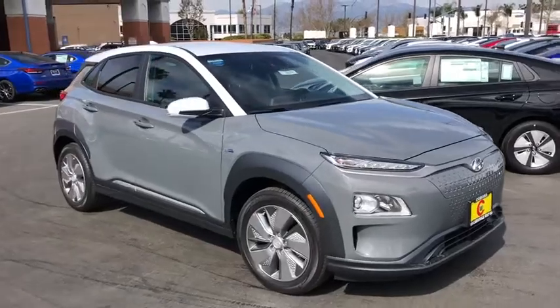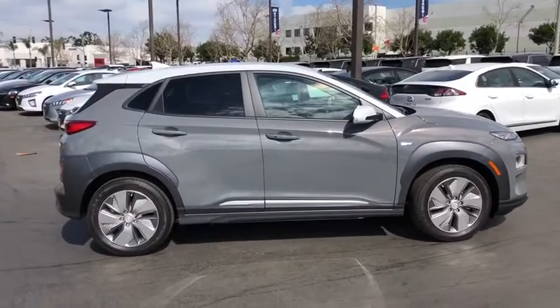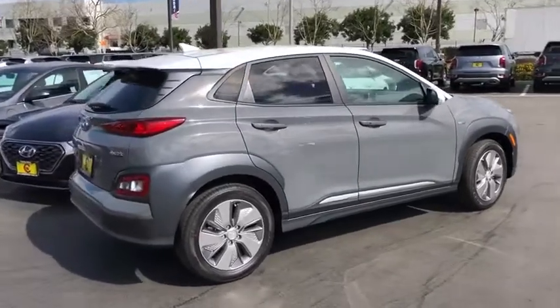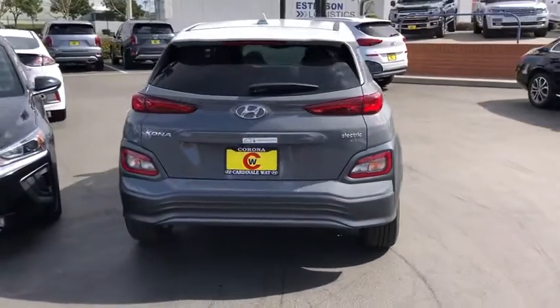Looking for the right vehicle? Check out the 2020 Hyundai Kona EV. The Hyundai Kona EV offers a wide variety of safety and driver assistance features. However, the driving range and charging capabilities are what really make this electric vehicle stand out. Here are some of this vehicle's great options.